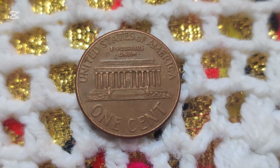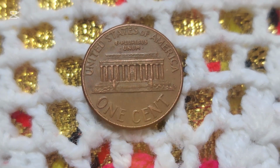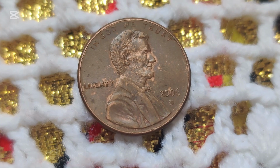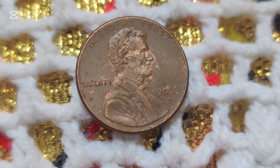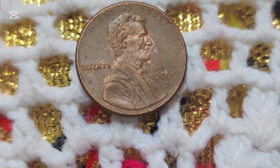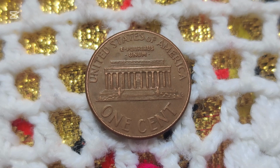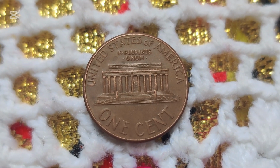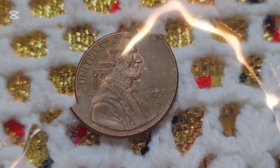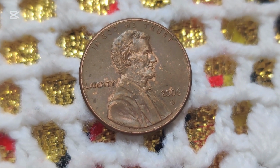Chapter 6. What you should do. Tips for collectors. So, what should you do if you find a 2006 penny in your pocket change? 1. Don't spend it right away. Examine it carefully under good lighting. 2. Look for mint errors like doubling, off-center strikes, or planchet clips. 3. Check the condition. If it's sharp, clean, and shiny, it might be uncirculated. 4. Store it safely. Use coin flips or protective holders. 5. Consider professional grading if you think you've got something special.